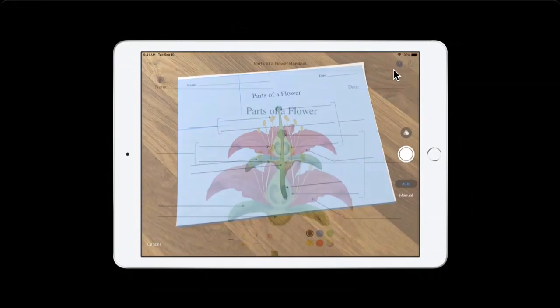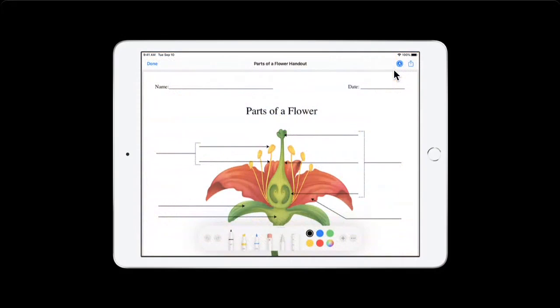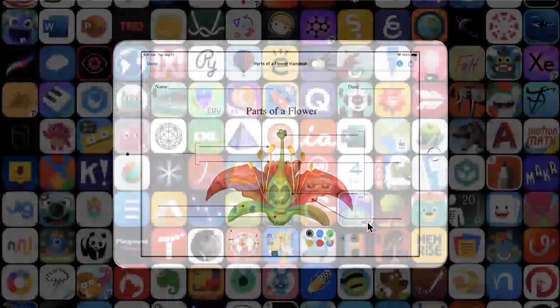Once we do this, we have a full digital version of the Parts of the Flower worksheet. Now we can send this out to the students, and notice what the students can do. You see the palette at the bottom of the screen? They can now mark this up and send this back into us. They can label right on the document as if we'd sent out the physical worksheet itself. They will then turn this into us in Schoolwork, and we'll have the opportunity to grade that.